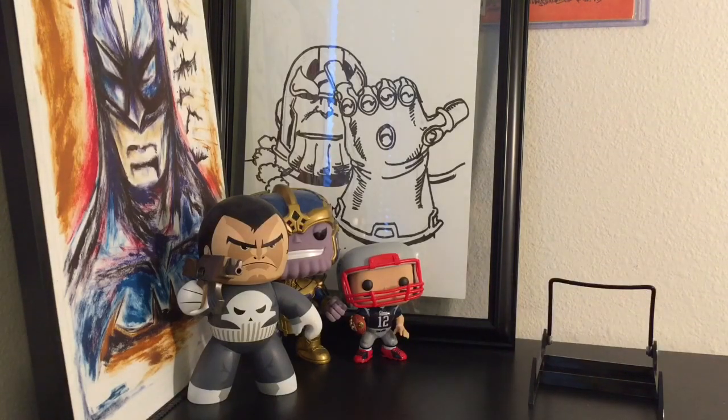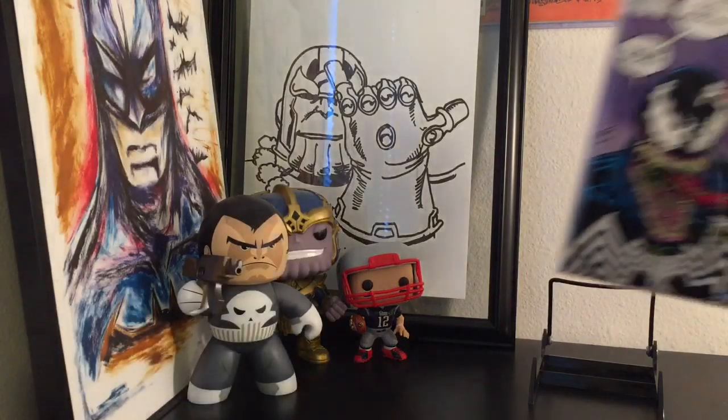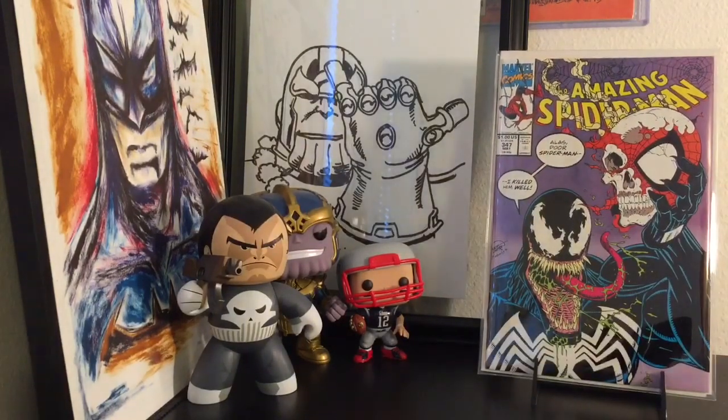This book goes for about $15 to $20. Again, I found this one for $2. Just one of those classic covers from back in the day, man. Just another underappreciated Venom cover. It goes for about $15, $20, but you can find these really cheap, for like under $10.